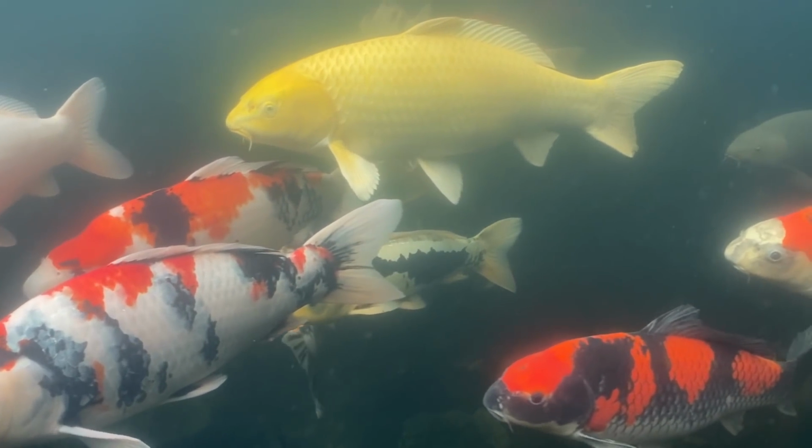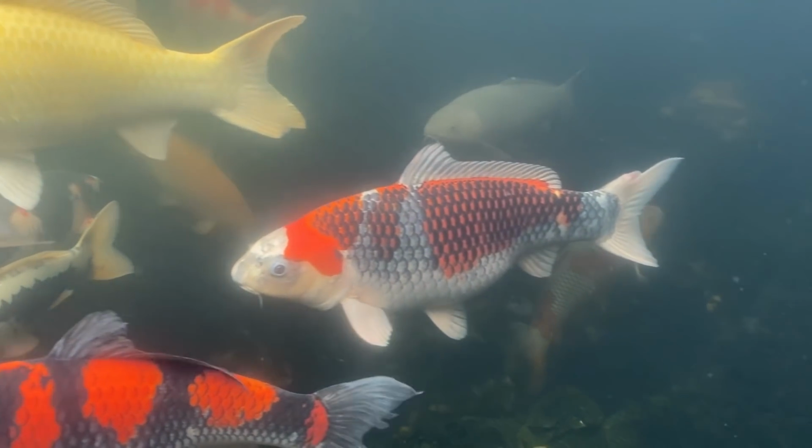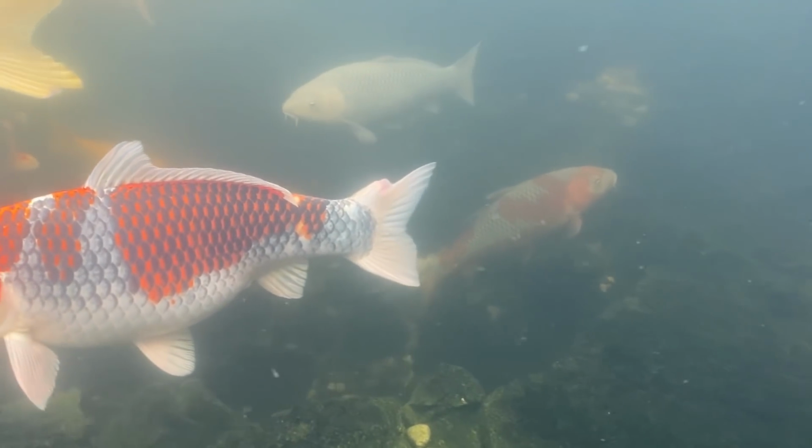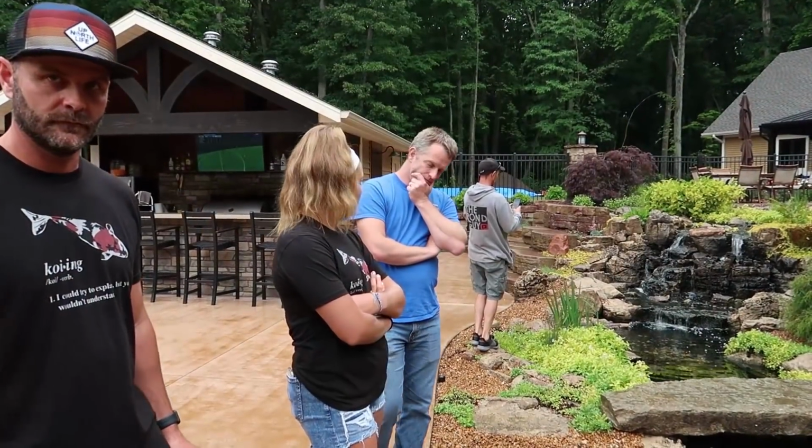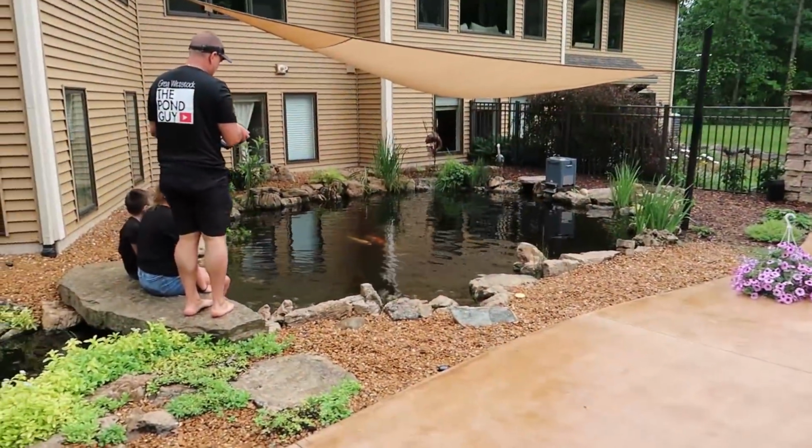And we have wall jets in here as well to keep a current going. Koi are a river fish, and that builds their muscles, and they always have something to swim against. Mike, did you put jets in? So you just plumbed it with the pump that feeds the jets? Yes. Mm-hmm.